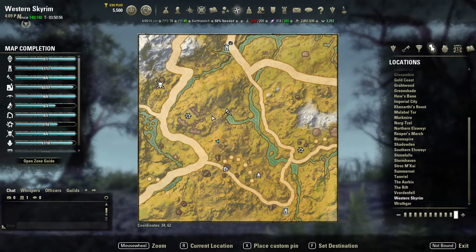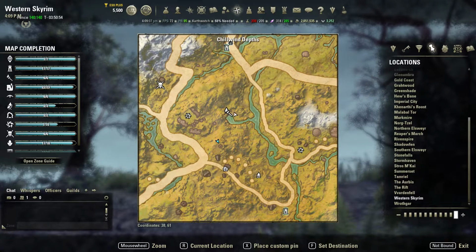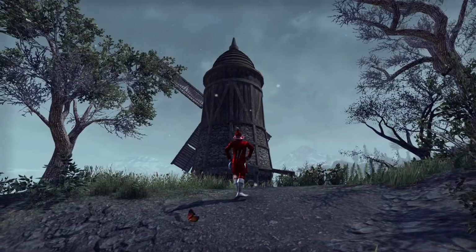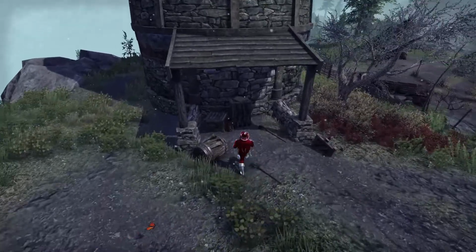Once you're outside, the clue to Carthald, Turn Winds, Watching Jarl's Foes, literally tells you to go to Carthald, so we're going to go over this little lake, up the hill, to the building that literally turns with the winds, the windmill. The Lodestone instrument is located just behind it.